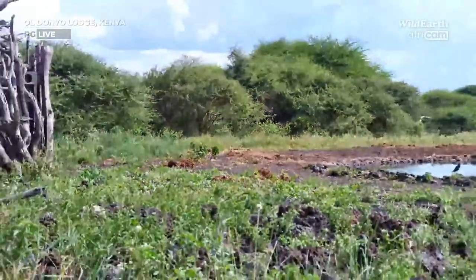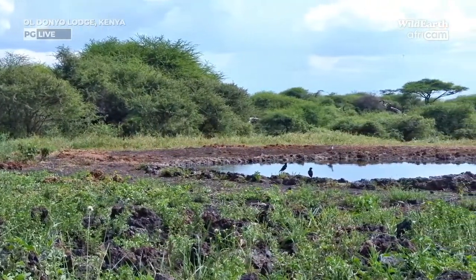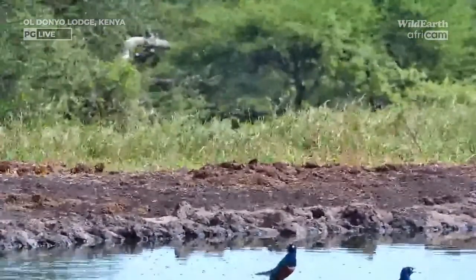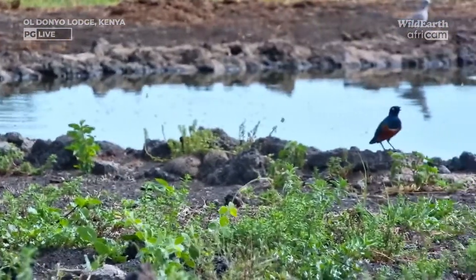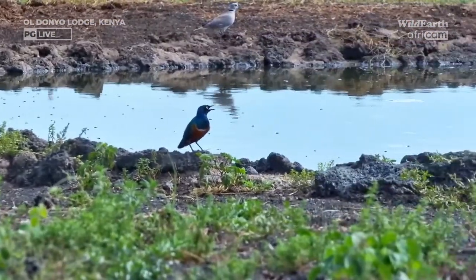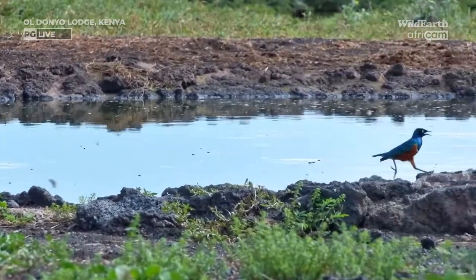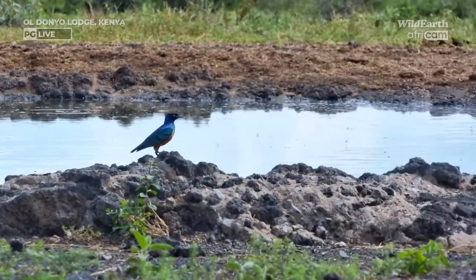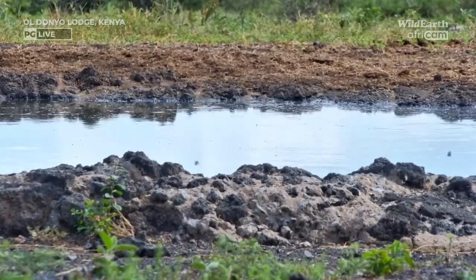Just having a bit of a scan around there to see if anything has come down. A couple of those starlings around the water's edge, and they are magnificent. I like that very pale eye. It's extremely striking on the background of that sort of viridescence of feathers.